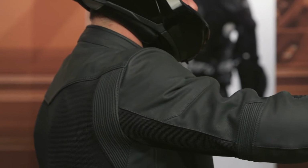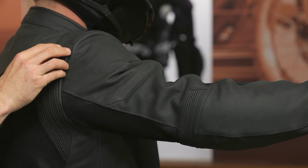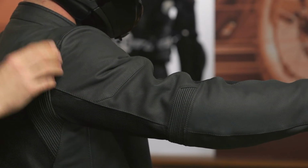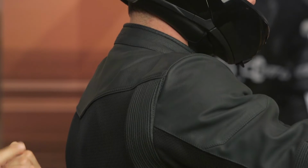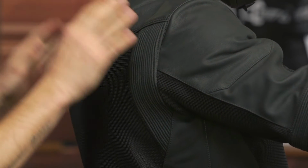Pat, go ahead and face the side for me, sir. Strike that riding position. He's been here before quite a few thousand times for us. Again, you can see a little bit of that accordion at the back of the elbow, just giving a little bit more comfort and articulation. And again, we've got it right here at the shoulders. I'm always looking for a gusset or some type of relief stitching. I like that it's accordion, just makes it more comfortable in those more aggressive riding positions. As we work our way down to the waist, a little bit of adjustability here, nothing overly dramatic, but if you have some excess material, you can pull that in on both the left and right hand side.